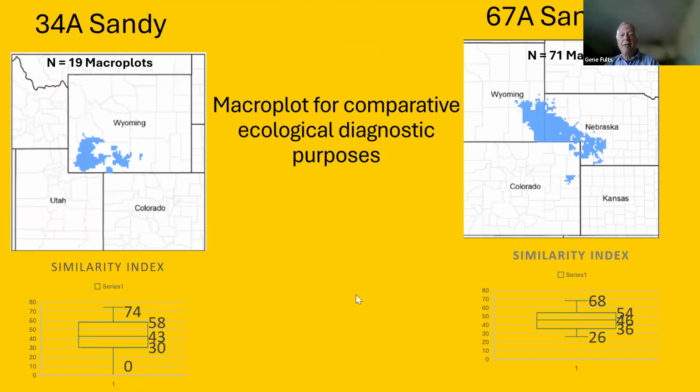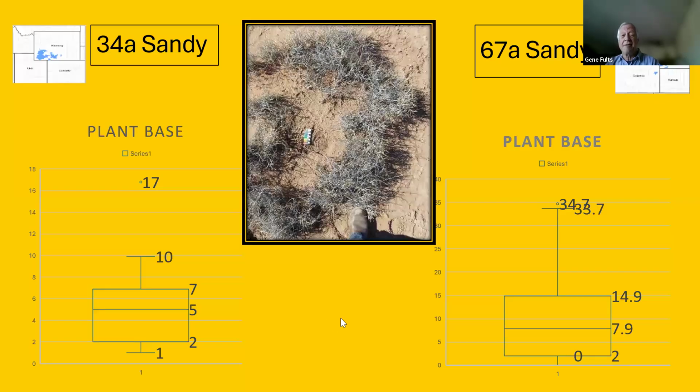Here's an example where it compared a sandy ecological site in two different MLRAs, grouped them up with similar groups of similarity indexes, fairly high similarity indexes, and then looked at the plant base and found that 67A sandy has quite a bit more plant base to it than the 34 sandy. Now that it's only 4 or 5%, but still that's almost double of the difference between the two. So it could be because of the plant species, or it could just be the nature of the ecology of the two different MLRAs. But this is the type of information you go through these data points and just throw it into Excel statistics and come up with your mean and your extremes.